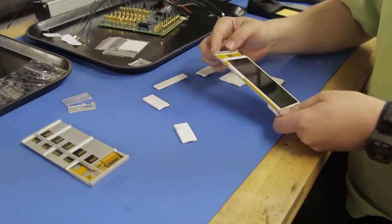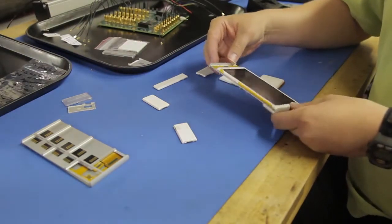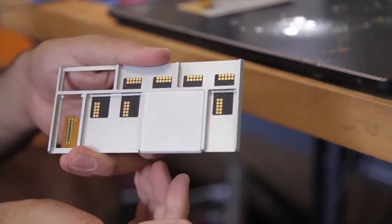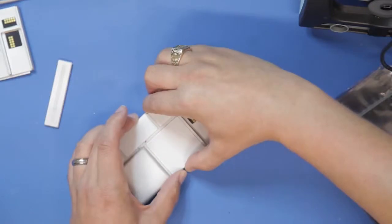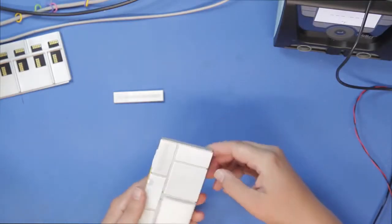Here we have the phone, the first prototype of the Ara phone. We've made some mechanical improvements to get the connectors to fit more reliably. What we have today is an LED module, battery, the application processor, loudspeakers, and a USB charge port.